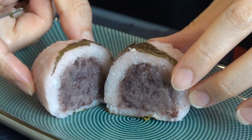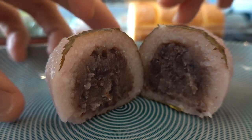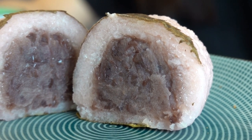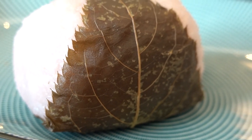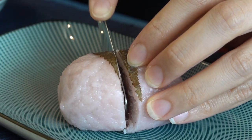Wow, there's red bean paste inside, guys. Oh, beautiful. Let's just grab half. Chewy, slightly bouncy rice. Red bean paste is sweet and smooth. The leaf has this very herbaceous, flowery fragrance to it, and some salty flavor. I think they mentioned it's pickled sakura leaf, right? This is recommended. It's very interesting in flavors.